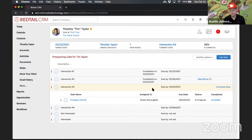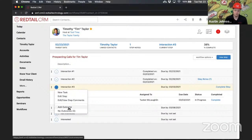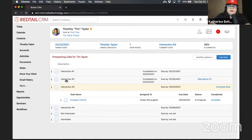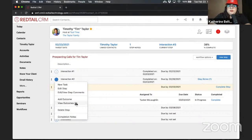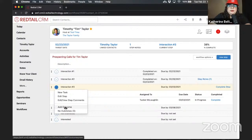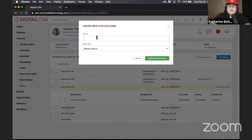So let's choose the action button next to interaction number 3 here, and we can add in an outcome. Now, I do want to point out really fast that if you're not sure, you're always going to see how many outcomes are next to it. So if I click out here really quick, this one has that 3 view outcomes next to it. Let's add that outcome though. And let's say this one, still have not heard back, go to interaction 4. So this is coming back to kind of what Curtis was saying earlier.